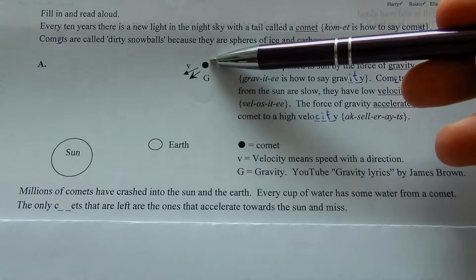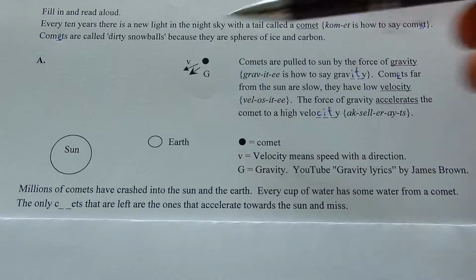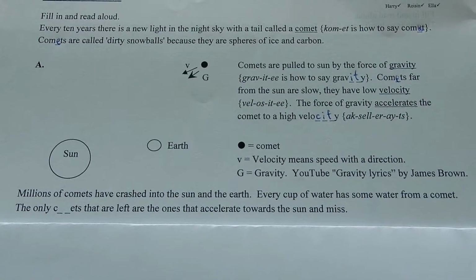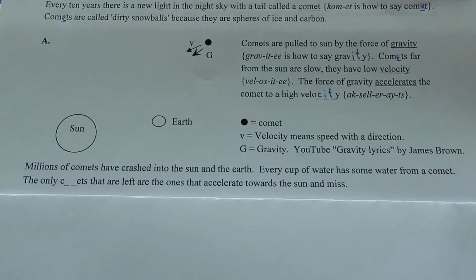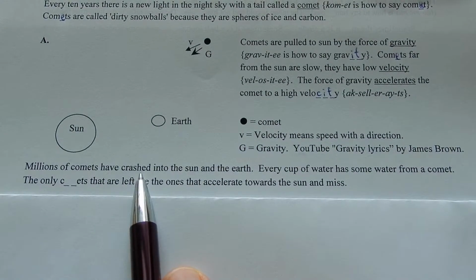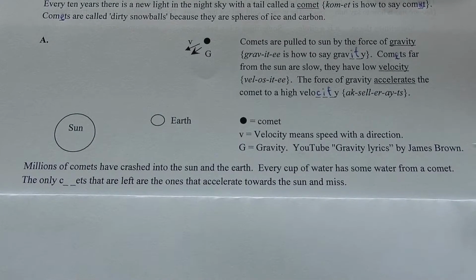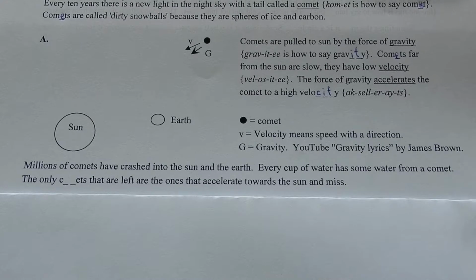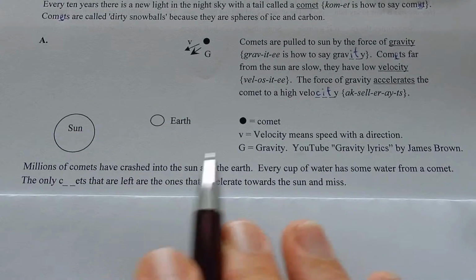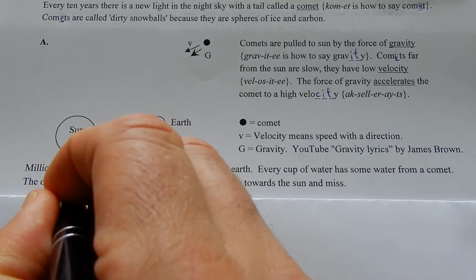That's the comet. Velocity means speed with a direction. You can see the arrow direction. Gravity. Gravity by James Brown is one of my favorite songs. Millions of comets have crashed into the sun and the Earth. Every cup of water has some water from a comet. The only comets that are left are the ones that accelerate towards the sun and miss.